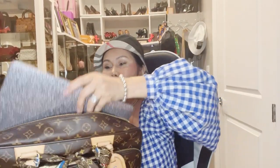And then you can put even your pieces of clothes or your shoes or whatever, all your documents, papers, and etc. So that is how it looks like inside. And as you, let me take this out.